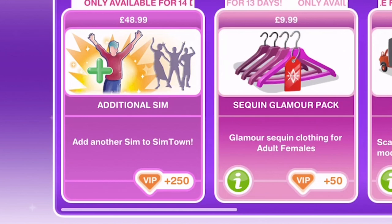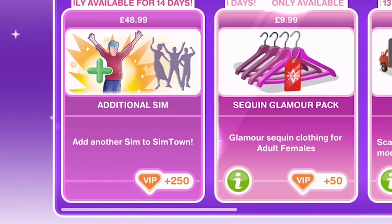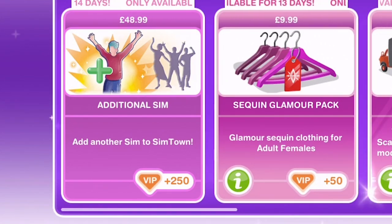So this is available until the 31st of January, and you can purchase this pack once per sale period. So if they do bring it back, you can do it again. Potentially, they'll have this one until the 31st. If it's successful, maybe they'll bring it back in February. You can add another sim, you can buy it again. If they bring it back in March, you can buy it again. So potentially the sim limit, there is no limit. If they keep bringing it back, you can always buy another sim.